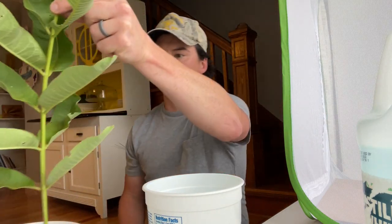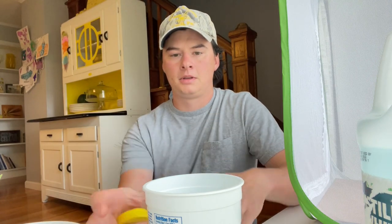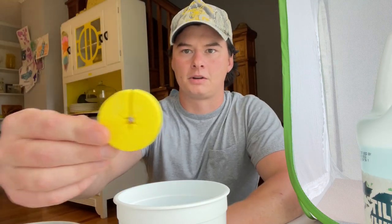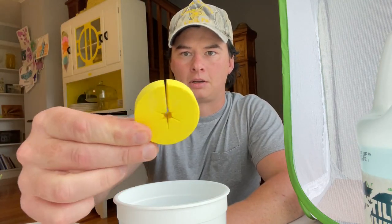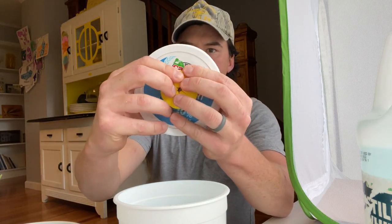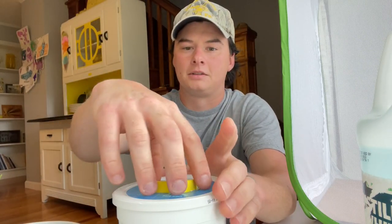So I brought a milkweed plant home with us that the caterpillars are going to feed on. And we sort of learned the hard way that you want to seal your, I have Miracle-Gro in this yogurt cup. And then these are hydroponic cloning collars. I'm going to use that to seal off the access so that caterpillars don't accidentally fall down into the Miracle-Gro solution.